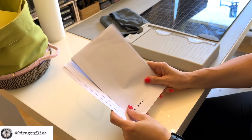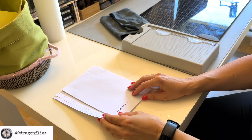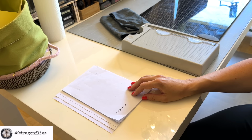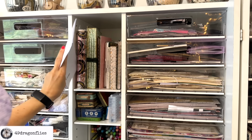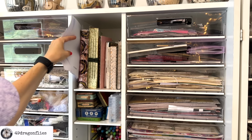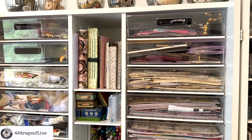So I don't know where to keep these, so I usually keep them under my paper trimmer. It's not the ideal place. I have an idea. I'll put them here on my shelf. That way I can grab them easily by just turning around, and they're not in the way on my desk.